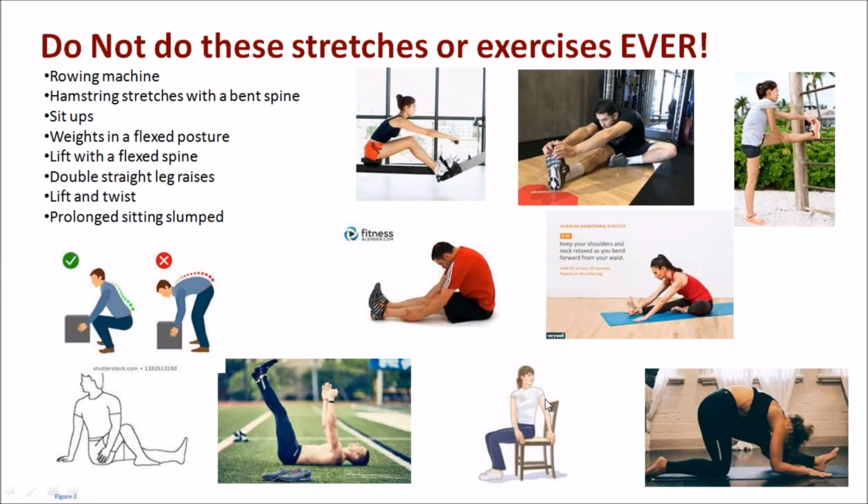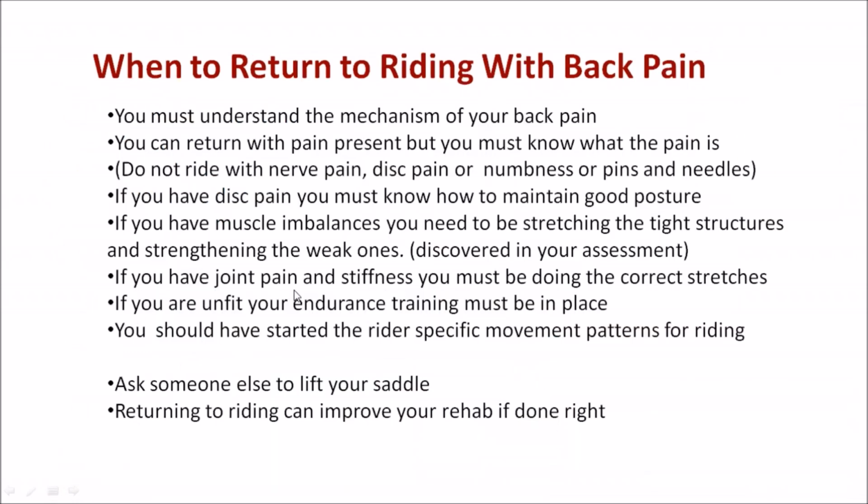Here's a common stretch. Don't do it. It is a good one, but it's risking injury for your disc. And here we go again with the bent spine. So any stretches that you are doing, this one would be fine if she stood upright. This one would be fine if he laid on his back. This one would be fine if she laid on her back. Same with this one. Do not bend and stretch in any position under a load. You may get away with it, but remember I said it's the many micros.